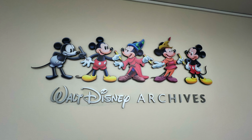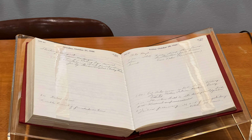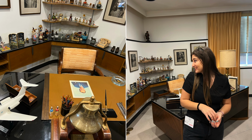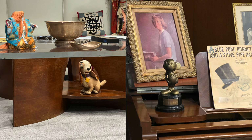Then we reached something truly special. Walt Disney's restored offices, located in Suite 3H. The first room we entered was his formal office. This space has been meticulously restored to how it looked on Walt's last day in office by the Disney Archives, complete with his personal items and even the piano that the Sherman Brothers used to play for him. Walt would often invite the Sherman Brothers to his office on a Friday afternoon to play him his favourite songs, including Feed the Birds from Mary Poppins.